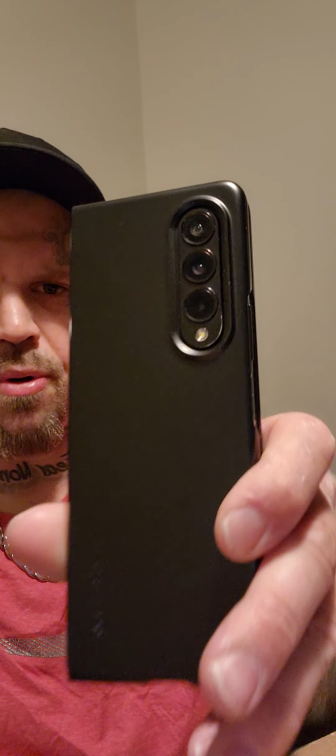Z Fold 3, if you can save some money and not jump into the 4, I can honestly say at this point, if you can save some money, go with this. Wait for the 4 to come out and snag this. And the differences are going to be so minimal. I really don't think they're going to upgrade anything too much crazier than maybe some.